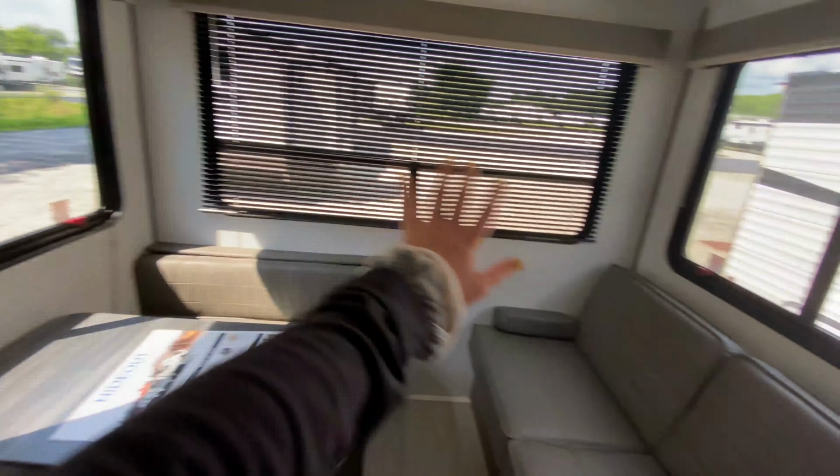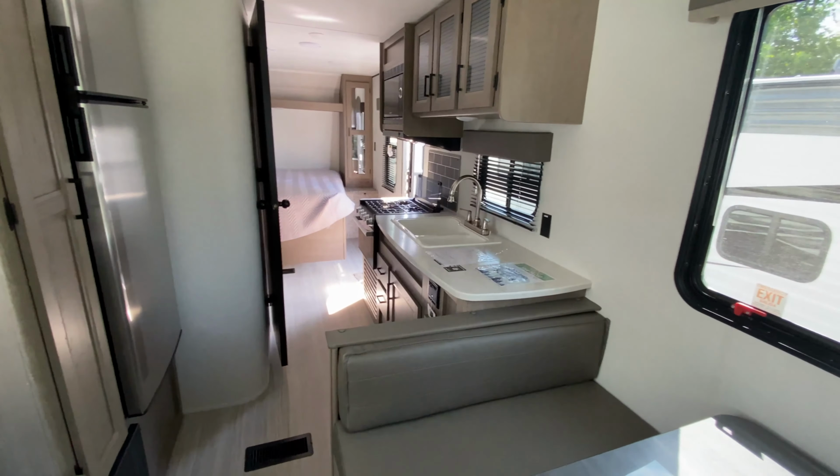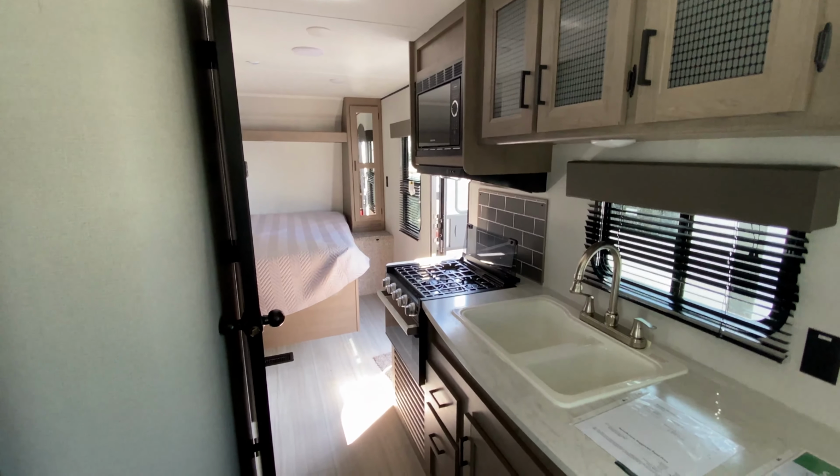And then right next to that is your sleeper sofa. So again, this will also fold out into a sleeping space for any extra guests staying with you. Plus you have a spot for a TV right next to your cabinets. That is it for this Hideout 202RD. Any sort of questions or concerns, feel free to let us know and we'll be happy to help.